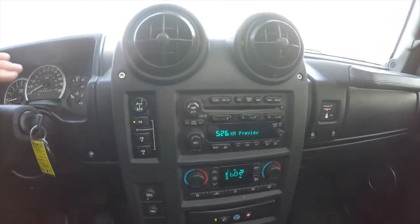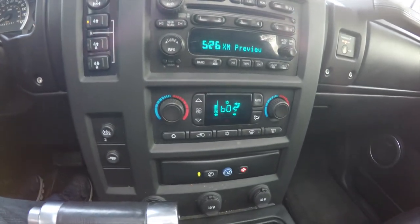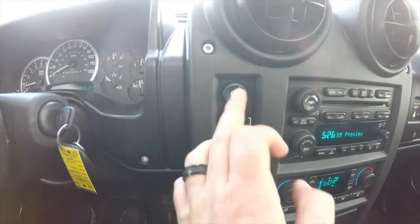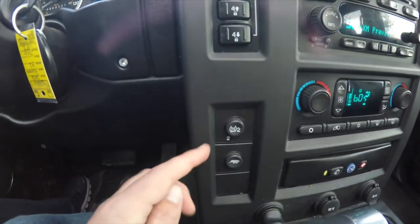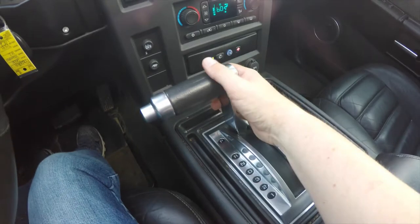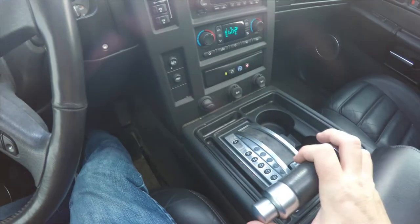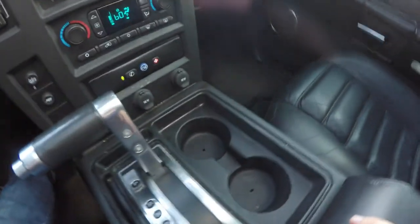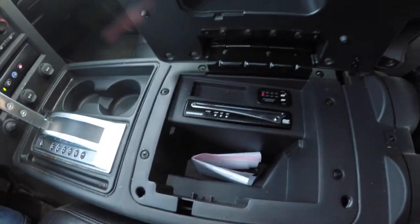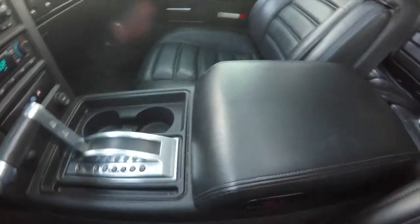Moving down the center stack, you have your AM/FM CD player, dual zone, electronic automatic climate control, and OnStar controls. You also have your 4-wheel drive transfer case switch with your rear differential locker. You've got your tow haul mode. Huge shift handle. Dual front cup holders. 12-volt power points. Plus got a DVD player for your rear seat DVD entertainment.